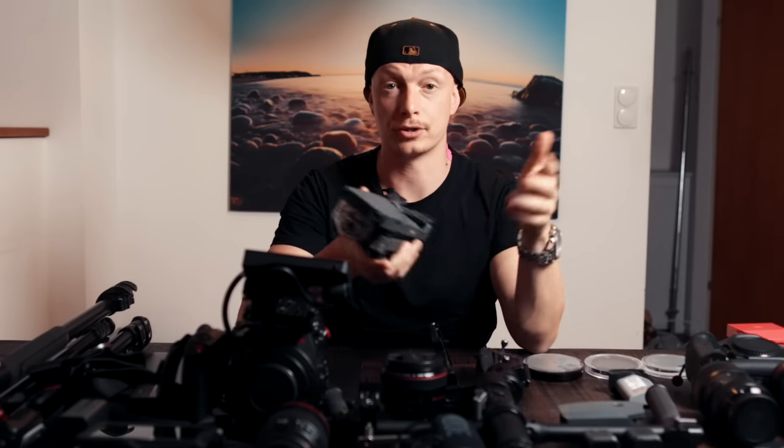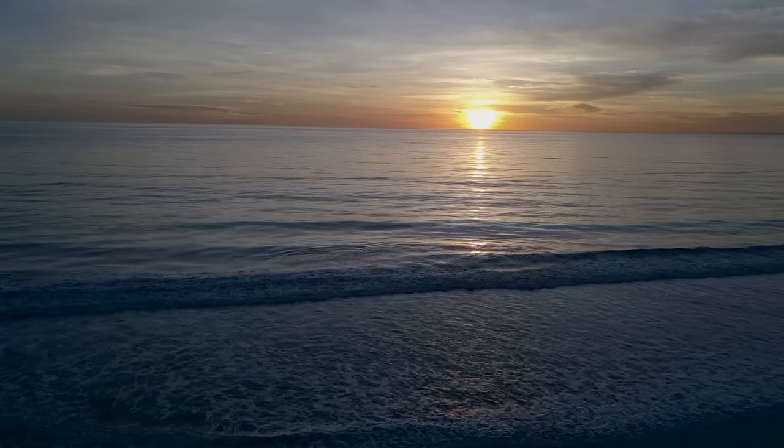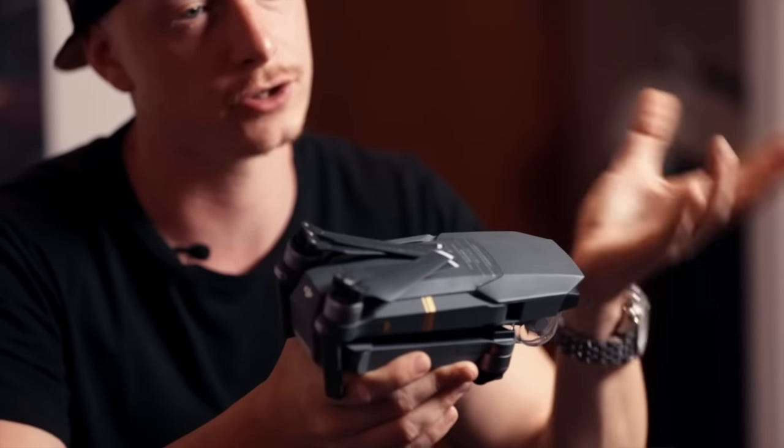Alright, our last camera is going to be a drone, of course, because we're traveling to an island. And I mean, if we do some kind of travel photography, videography, and we're shooting a music video on an island, obviously we need a drone. Our weapon of choice here is the Mavic Pro. Why the Mavic Pro? Again, because of the small footprint.